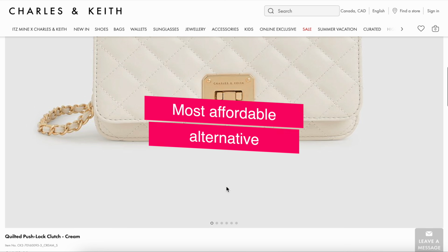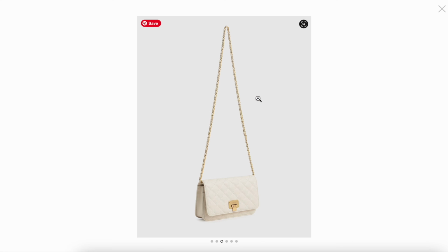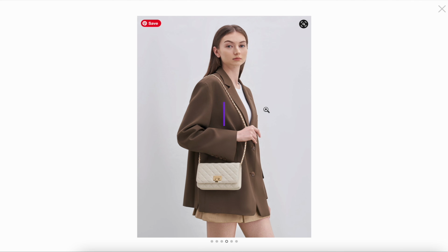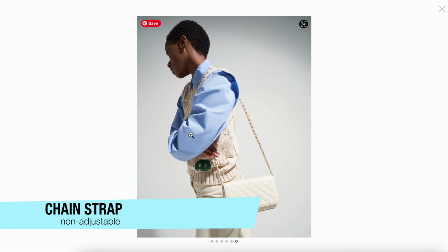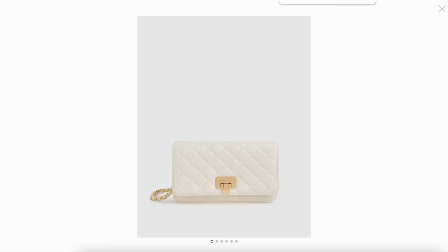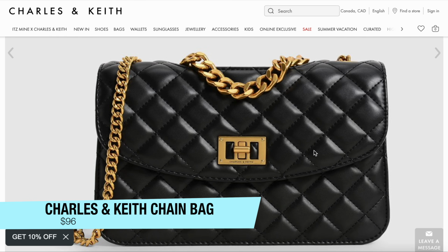They also have this beautiful white one that's great for the summertime as well. I think that Charles & Keith is a brand I'm going to love a lot more. You see it does come with a chain strap to make it a crossbody as well, and has a little slip pocket in the back for convenience, but it just looks so effortlessly chic on the model, don't you think? If you're looking for something larger, Charles & Keith also has this one that's also a quilted handbag.